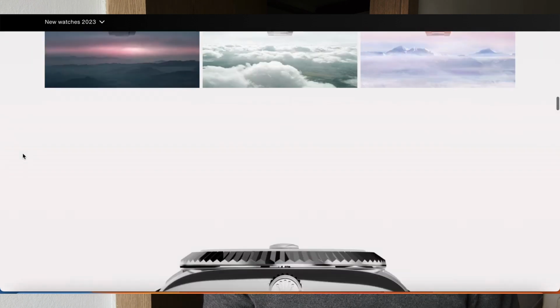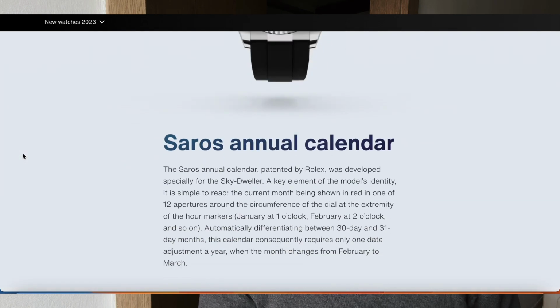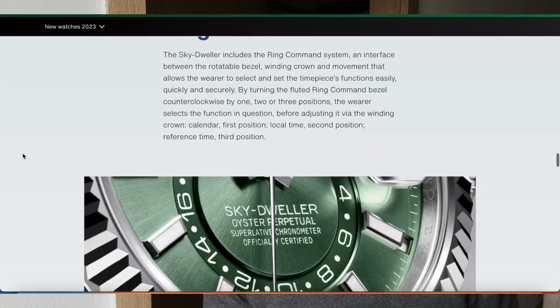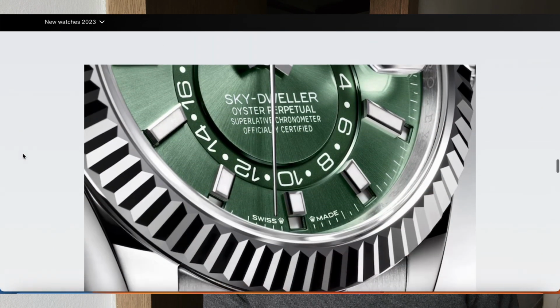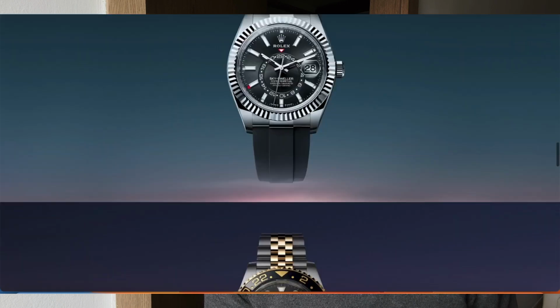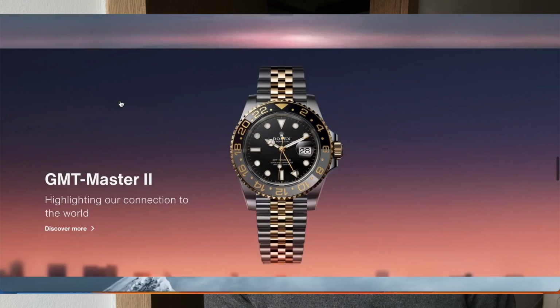New colors. Great. This is the most complicated watch Rolex makes, and I like it. I like complicated watches, and I'm failing to see some obvious differences. Oh, okay, but they put it here listed, some new and more.